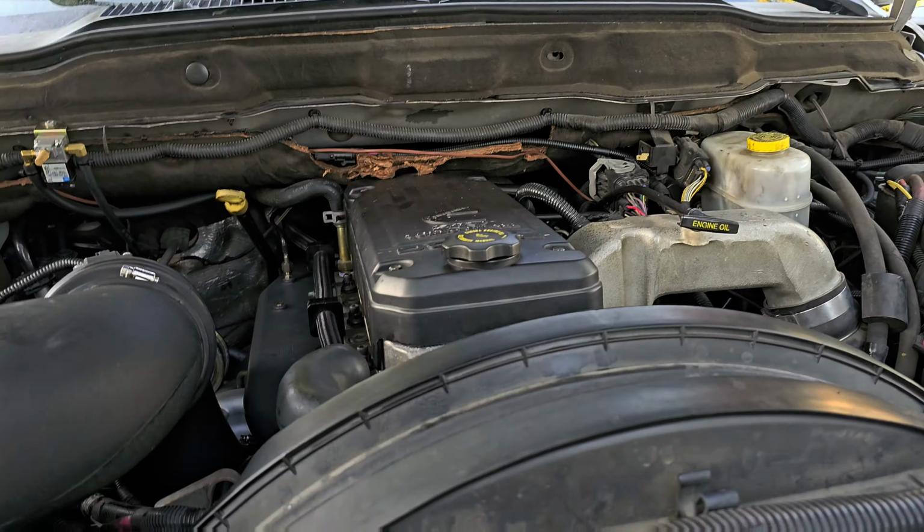So, towing this fifth wheel, not the heaviest thing in the world, right? It's only maybe 12,000 pounds fully loaded up. And the truck, pretty much peak EGT when it's hauling is like between 1,100 and 1,300 EGTs. So very low for Cummins, very low for modified engine, everything else.